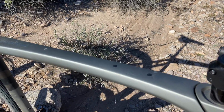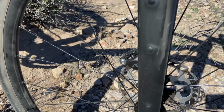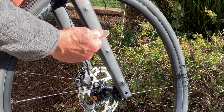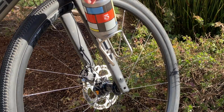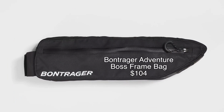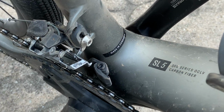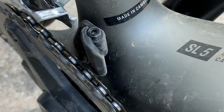All over the bike, there are mounts for water bottles, racks, fenders. Trek even makes a proprietary bag that fits underneath the down tube, and there are mounts for it underneath there too. Some nice features: it has a chain keeper to keep the chain from dropping on rough terrain, which is a pretty common problem on rough trails.